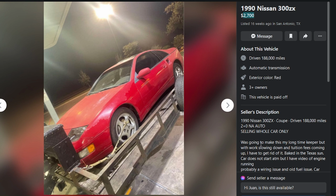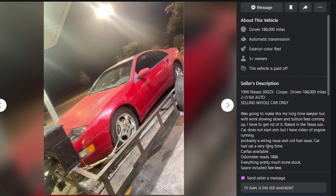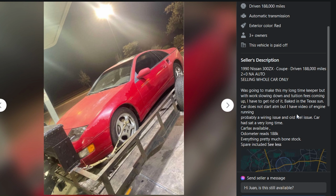Selling the whole car. They're not parting it out, because parting out takes a lot of work and time. Was gonna make this my long time keeper, but I just ain't got time for it. Yeah, that's usually how it goes. It's got old fuel issues, aka it might have a bad fuel tank, boys and girls. Holler at your boy. I'll go pull you out one over at West Palm, but it's gonna cost you. Wiring issues, holler at your boy. I got a wiring harness for you. And old fuel issues. Carfax is available, 188,000 miles.